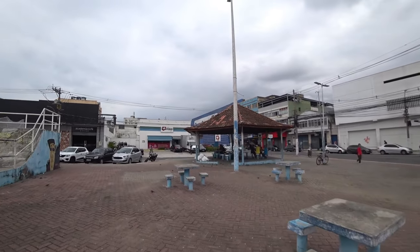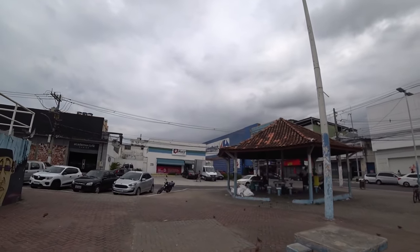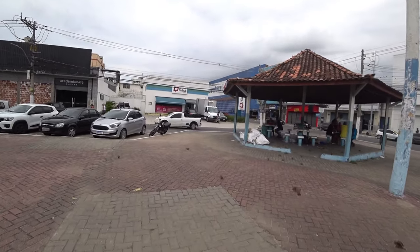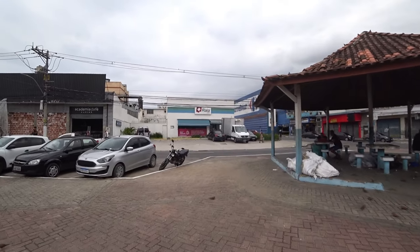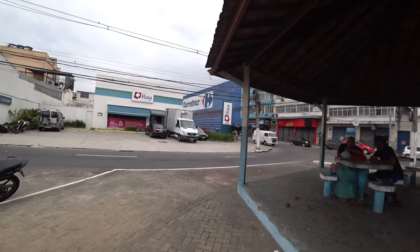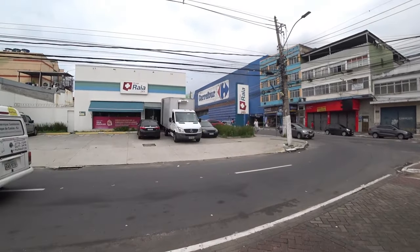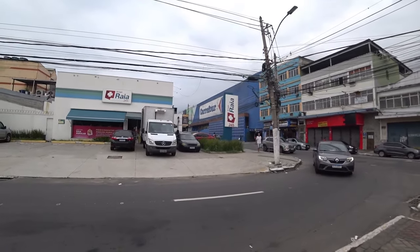And in the distance, there's a Carrefour, which isn't that common here these days in Rio, in Brazil. But there's still one here. And I used to do all my shopping there. Hilarious.